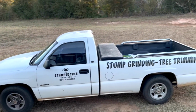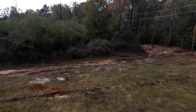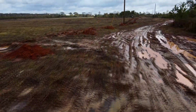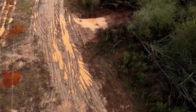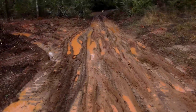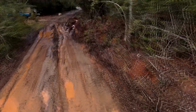And I've got to deal with insane amounts of mud. Monster mud. 6 inches deep, pure, unadulterated Alabama red clay. I've been stuck twice since I've been here already, and Brady's had to tow me out of these areas a few times. I'm getting better. I'm learning how to mud bog, or whatever you call it. The biggest problem is right at the beginning of the property where you enter it. It's just like 3-4 inches of mud, and it's red clay, and it's bad.